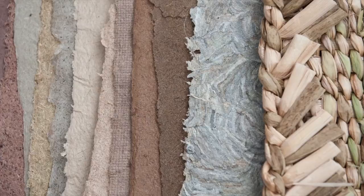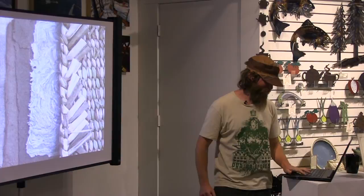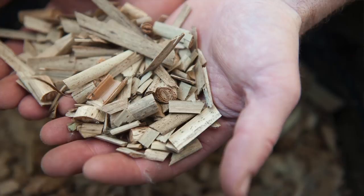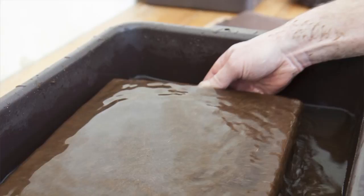Let's see, one of these. This one here is from lawn clippings. I mowed the lawn one day and I was like, wait a minute, look at all this material. So cattail is a wonderful plant for making paper. They're very abundant where you find them. You can harvest the entire above ground part of the plant and snip it up into little fibers like this to boil and make into a paper pulp.